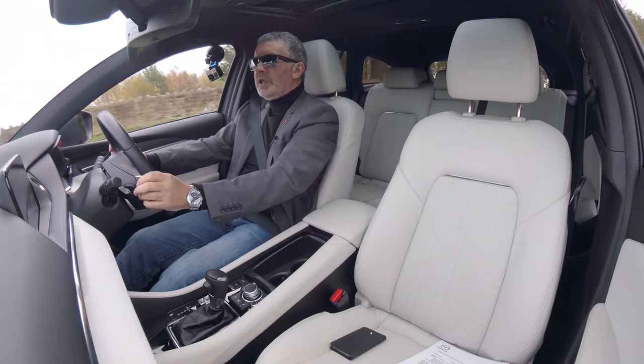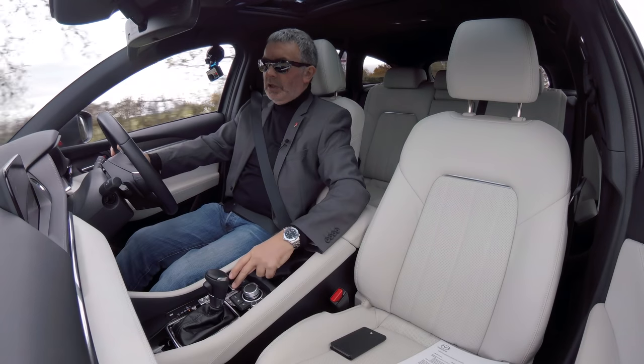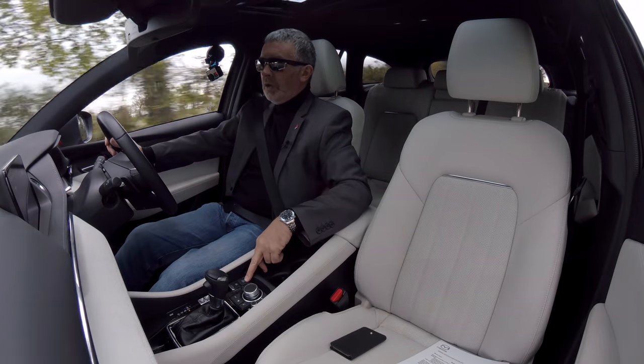There's a nice widescreen sat nav display. You've got your control here, cup holders, electronic handbrake, auto hold for hills.